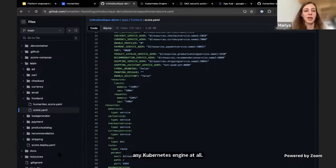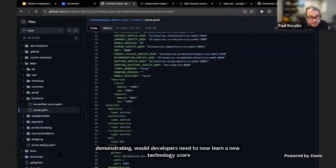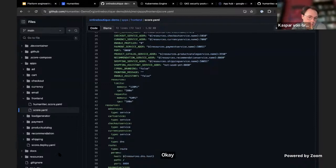Nice. And next question, in the IDP example that you are demonstrating, would developers need to now learn a new technology, SCORE? Do you want to take that, Casper? Do you want to talk about SCORE a bit? I can, sure. So the answer is, the answer doesn't need to be yes.